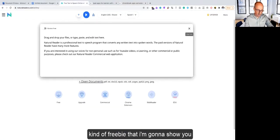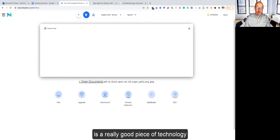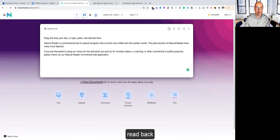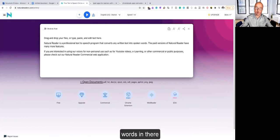This is the last kind of freebie that I'm going to show you. This is called Natural Reader. And Natural Reader is a really good piece of technology. Again, you can use it online, completely free. It's a built-in reader. So if I close this, let's just go to this. Okay, so there's some text in there already. If I select the text, I can have it read back. Drag and drop your files or type, easy going on here. You see paste at the bottom, and edit text here. So it literally just brought up that nice little display box at the bottom, and I put the words in there.